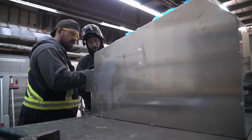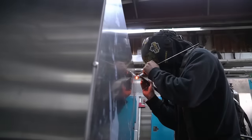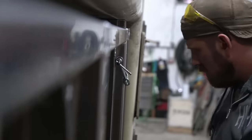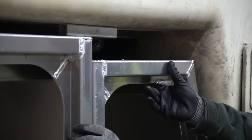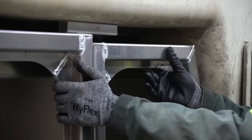I enjoy the fabrication end of these type of projects. They're not just building a simple box. It's an entire set of boxes that goes with a camper and a truck. That's what intrigues me. It's kind of like putting a puzzle together, right? Instead of just building a square box that fits into one place, this is multiple boxes with multiple things running in the way, and it's all working around it. That's the part that I enjoy.